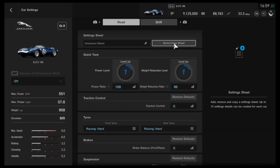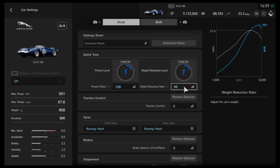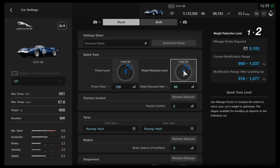And of course, as far as all of my high roller tunes go, I haven't actually leveled up the power or weight. I've just scrolled them as far as you can go without actually improving it. The reason why I've done that is, for one thing, it costs a huge amount of mileage points, and I don't particularly care to upgrade it. But for those of you who would like to, the advantage is this tune shows you what it can do basically at its worst, in effect.